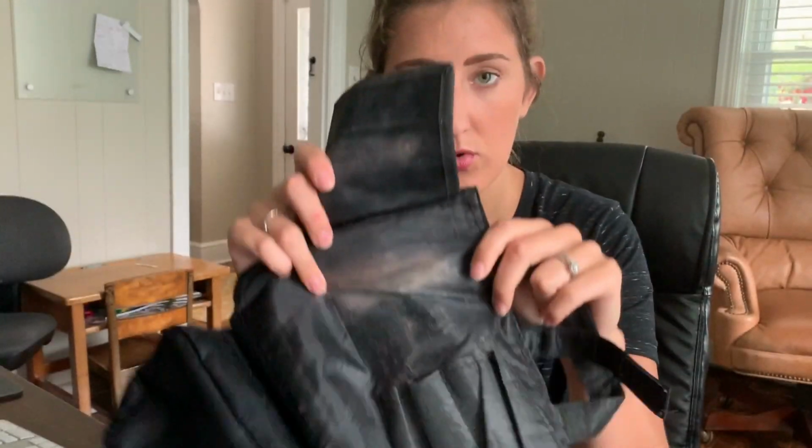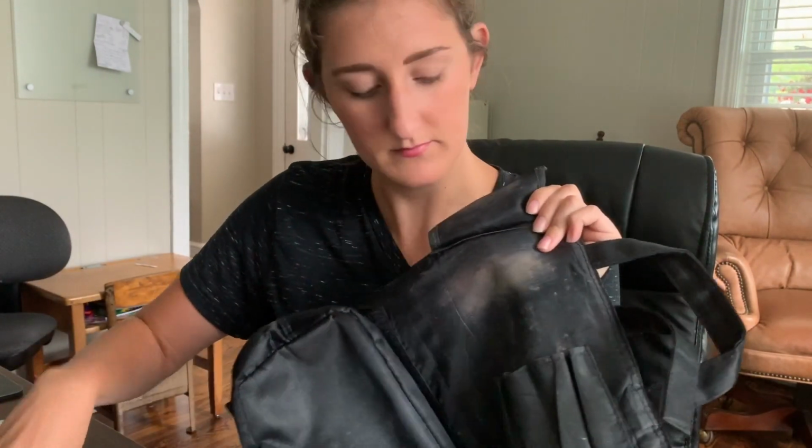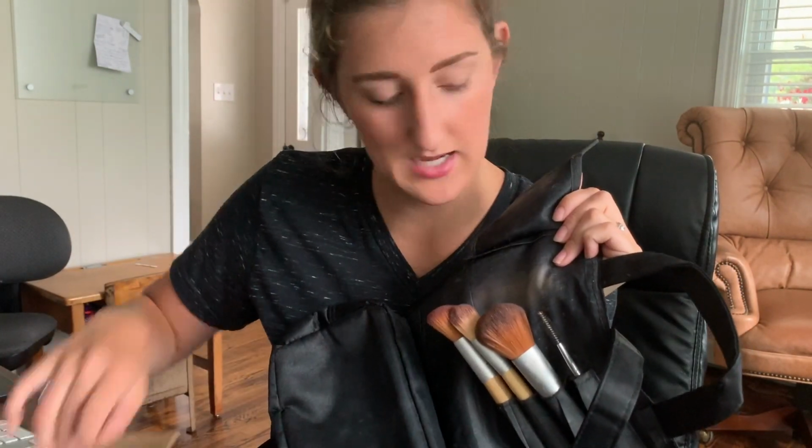The thing that I probably love the most about it is that it has this really cool compartment for brushes. So I just stick my brushes in there. This little flap on top actually comes down so that you can keep your brushes clean while you're traveling. So absolutely love this makeup bag. I use it every single time I travel, and I think it's a great option to have.